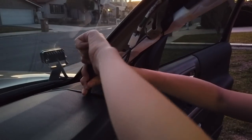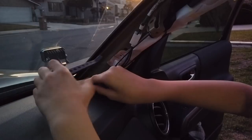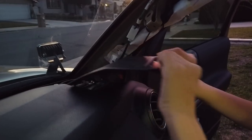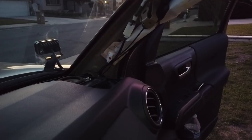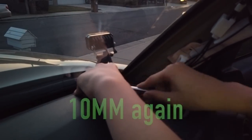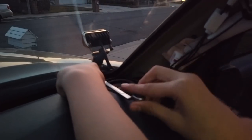Watch your fingers, don't hit the windshield because it's tinted. There you go. Is it out? Now you're gonna pull it back. Now you're gonna put it towards you. Up, yep, and out. There you go. This one. And then you just got to do little by little. Like out, turn, back in.